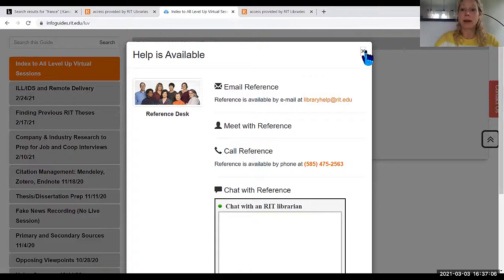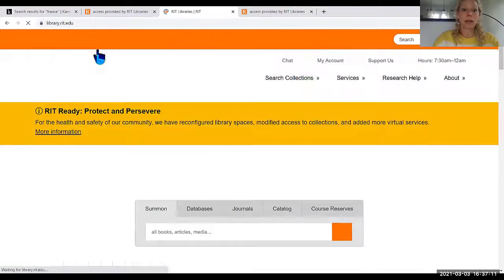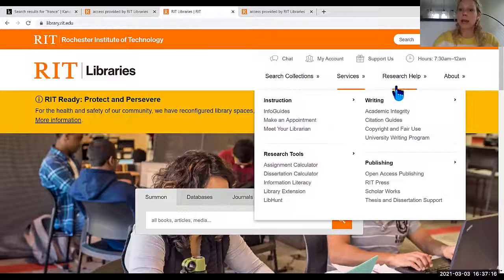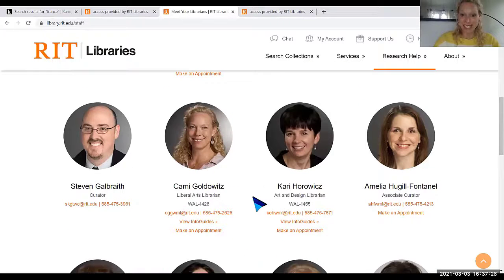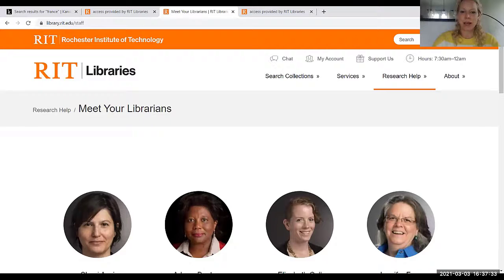If you have one to get answered on the spot, you can also go back from the home page and chat from here. You can also, under research help, open up the librarian page and find contact information for all the various librarians at RIT. So yeah, because we are here to help you with all of your library instruction, research, study needs.